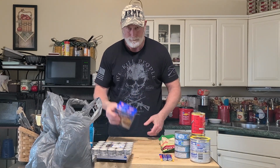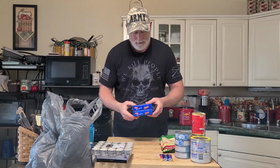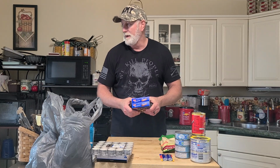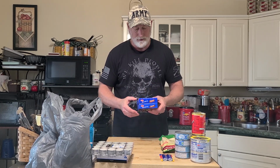Also, Lipton onion soups were on sale. I use these as a spice for my roast. So generally I'll cut up a roast and put it in a crock pot. One of these packages goes in there. A thing of beef broth goes in there. Cook it for 6 to 8 hours between low and high heat. Throw some potatoes and carrots in there. Once again, we have a nice full meal for the wife and I for probably 2 good meals.